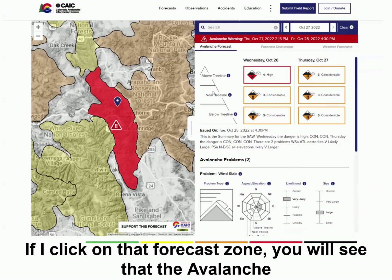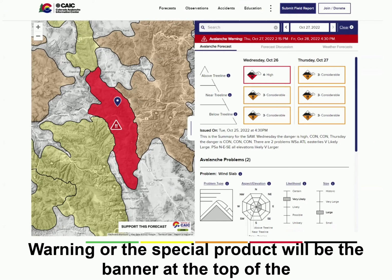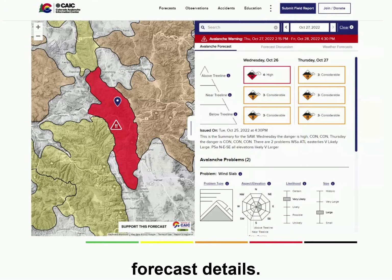The icon for the special product will be centered over that particular forecast zone to which it applies. If I click on that forecast zone, you will see that the avalanche warning or the special product will be the banner at the top of the forecast details.